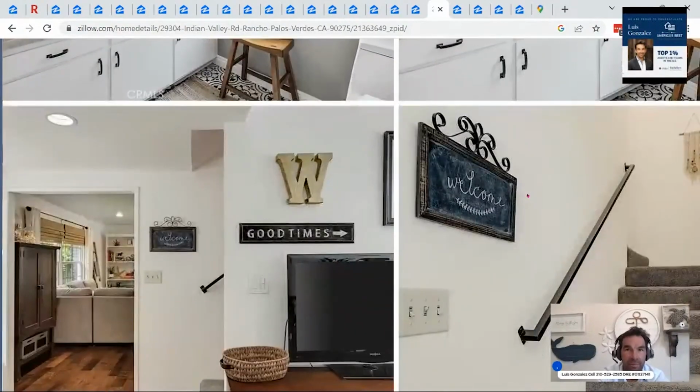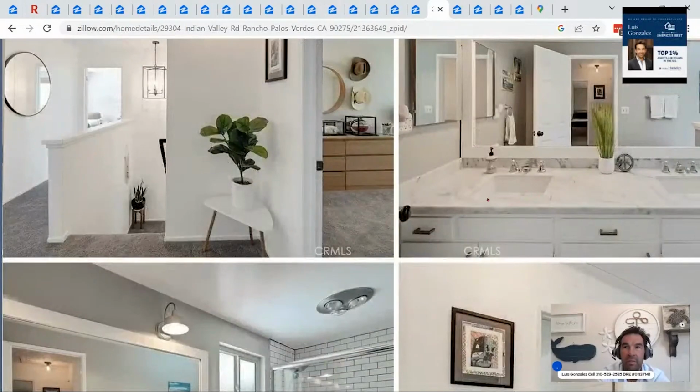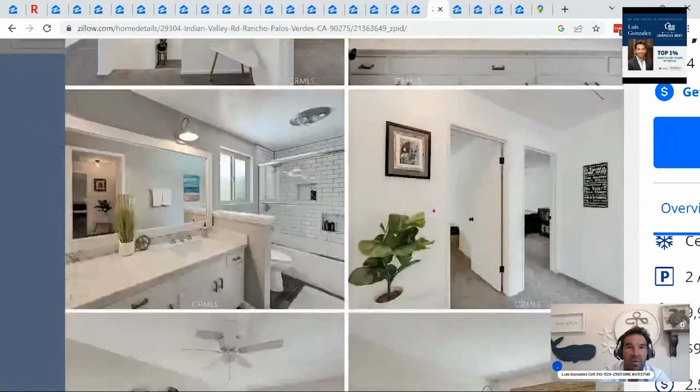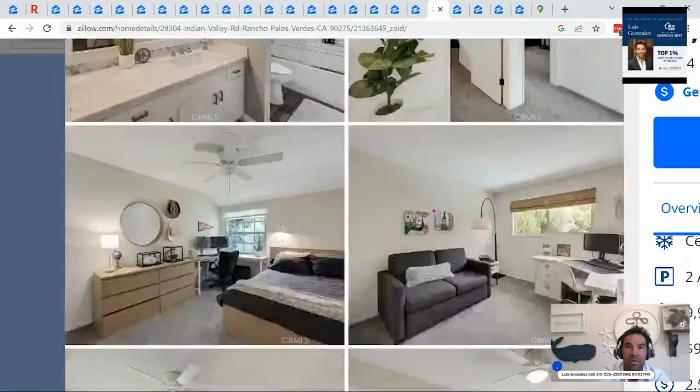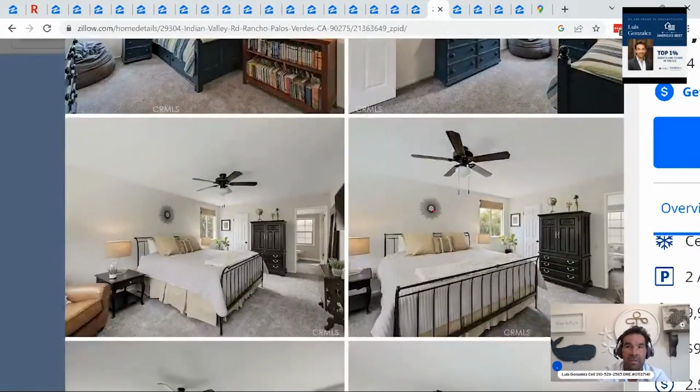Here's your bathrooms. There's some staircases down. There's some nice bathrooms. Make this a little bit smaller. There we go. That way we see everything here. Okay. There's some bedrooms there. Okay.